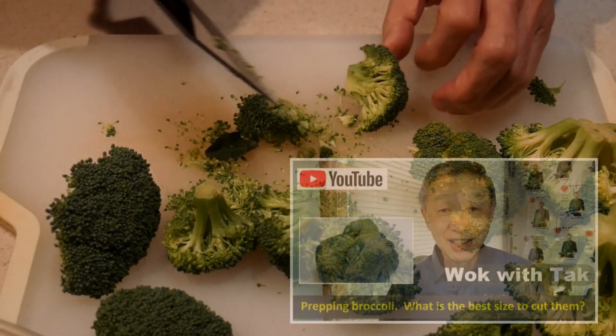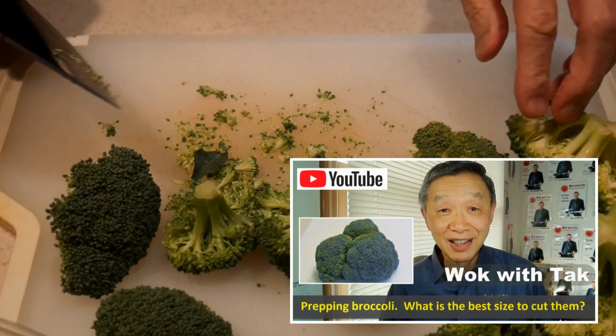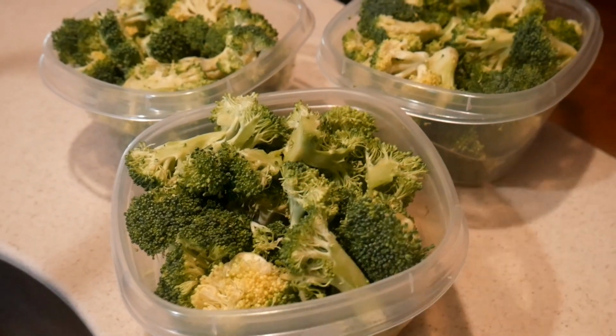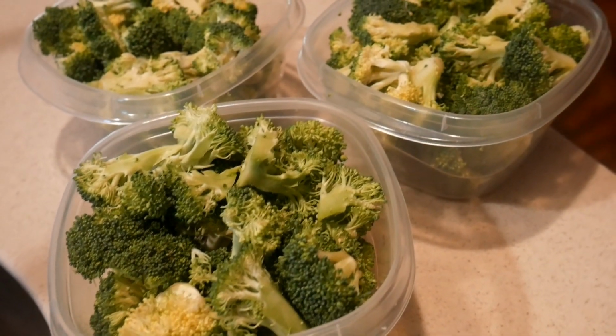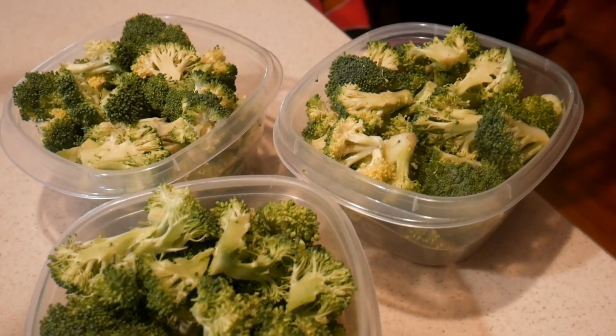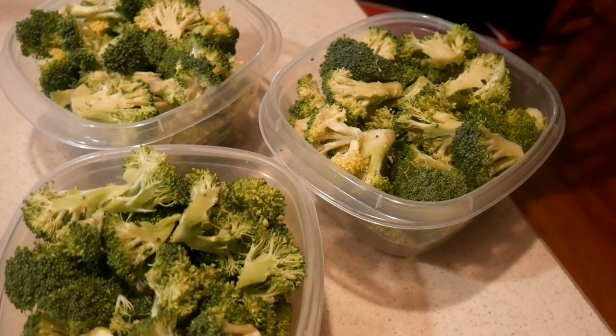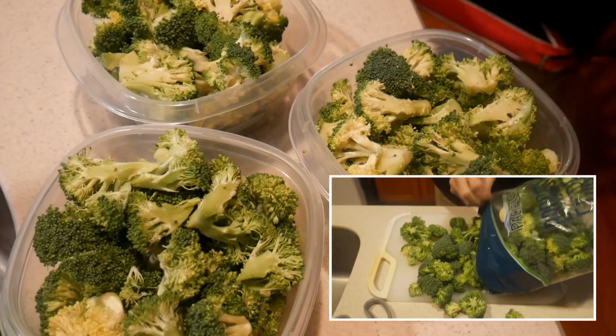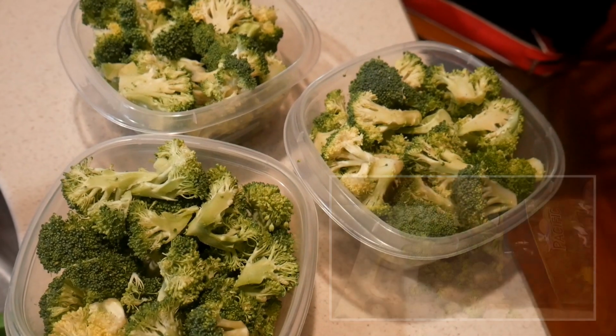You can take a look at this video which discusses what is the best size to prep your vegetables. After I cut them up into the right size, I put them in plastic containers, and each of these plastic containers is 5 cups. So I basically get 15 cups of broccoli from this single bag.